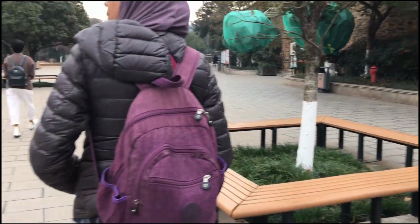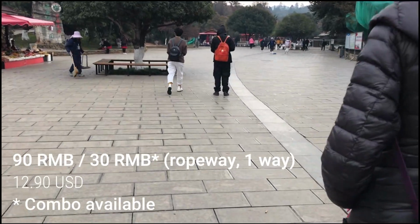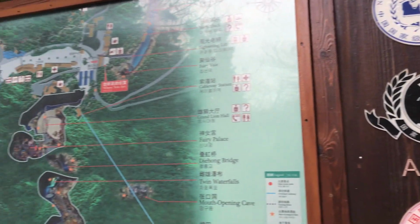Jiuxiang Cave is about 2 hours drive from Kunming. We started at 8 a.m. and once arrived, we bought tickets at the entrance. We hope we're able to see the highlights of this complex within the time we have.